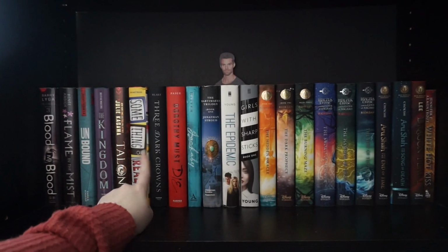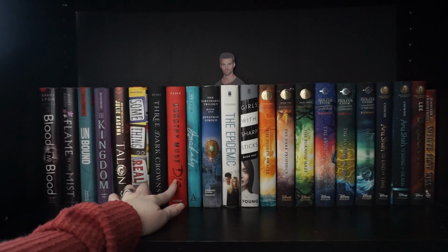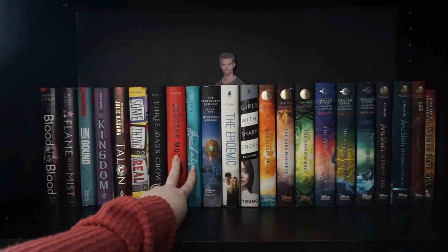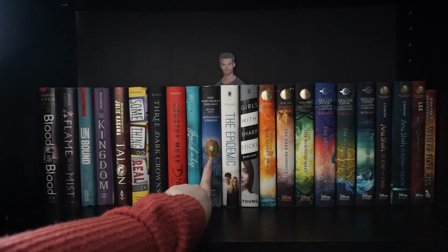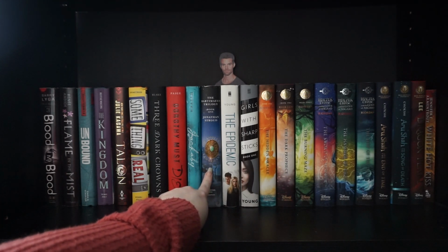And I have Something Real, 3 Dark Crowns, which is actually signed. I have Dorothy Must Die, Jacoby. These 2 have been on my unread shelves for so long. Then I have this one, which is the first book in the Bartimaeus trilogy, which I don't know anything about. This was also in that mystery box I got from a used bookstore.